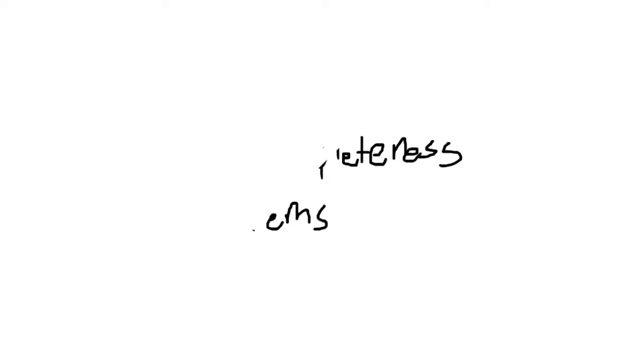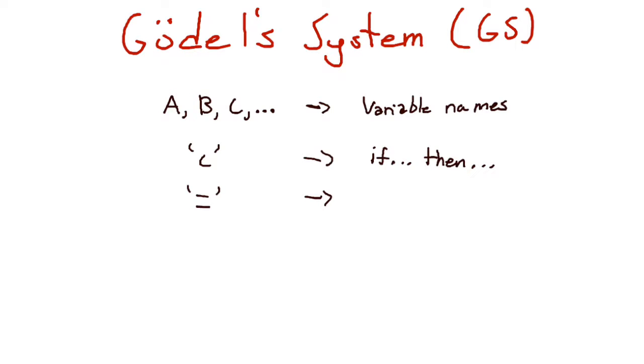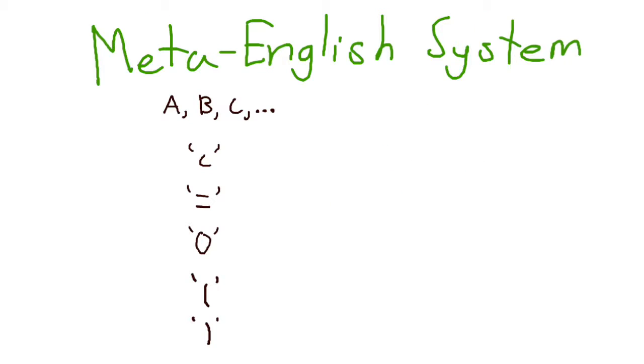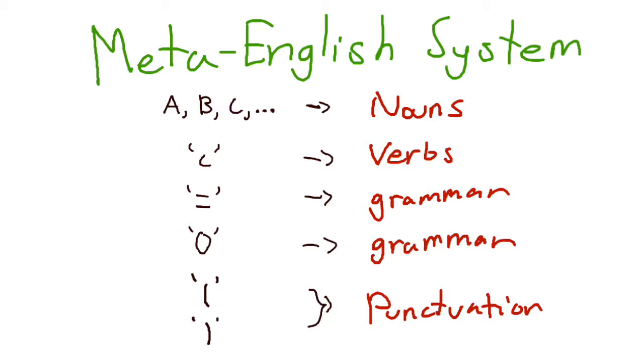Firstly, he created an axiomatic system that he used to describe mathematics. Let's call this GS. This meta-mathematical language had its own symbols, axioms, and deductive logic. For example, the symbol C stood for if A, then B. Or equals meant two symbols were equivalent. And 0 stood for, well, 0. This is like defining a language to describe English. For example, word, sentence, conjunction, these are all words that describe English. GS also had its own punctuation system.